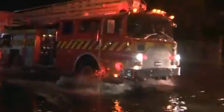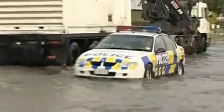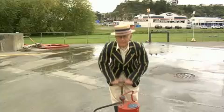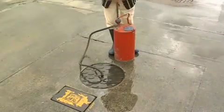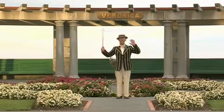Stormwater. 3 rain bombs in the last 7 years have briefly overwhelmed parts of the system. And in addition, the trend towards smaller sections increases runoff. We budget $1.1 million every year for upgrades to the system, but more is needed if we're to keep ahead. And now let's take a look at the things that make Napier a great place to live.